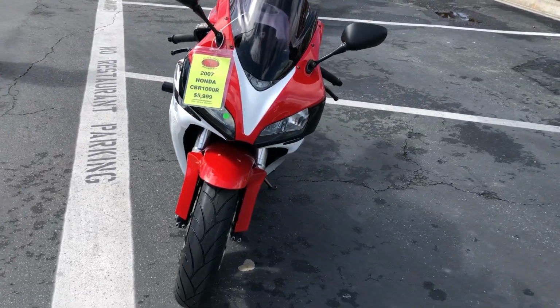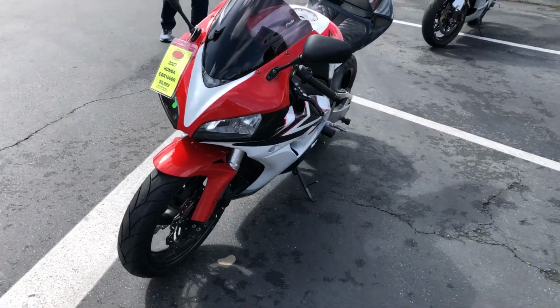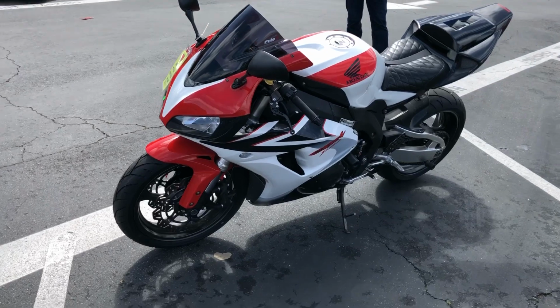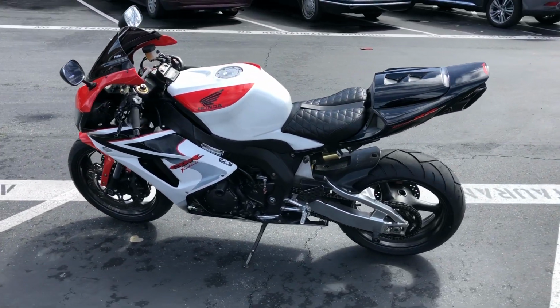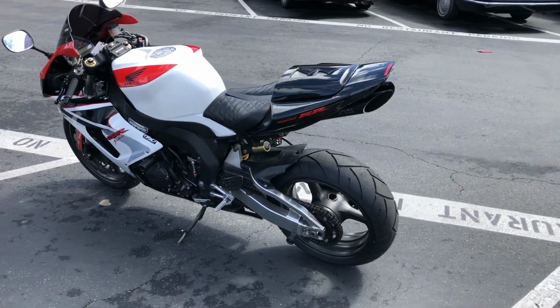The bike's been gone through by our service department. We put 2 brand new tires on it, oil change, safety check, and she's all dialed in and ready to go. We can provide financing as well as an extended warranty on this bike.